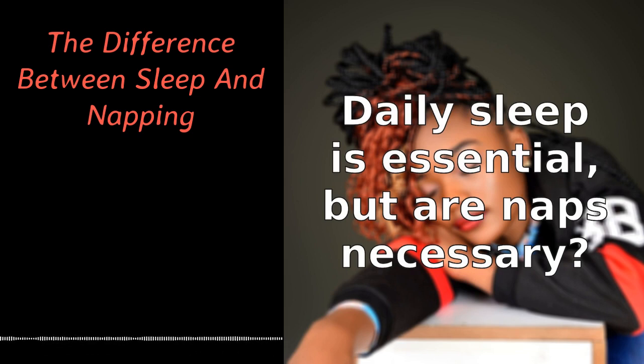Essential naps are when you're ill and you need to rest deeply to give your immune system time to fight off infection. Your body will often force you to sleep, whether you want to or not. Fulfillment naps are for children who need more sleep than adults do. They can occur spontaneously or be planned throughout the day for babies and toddlers.